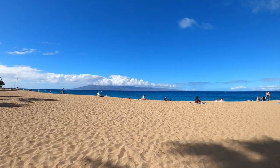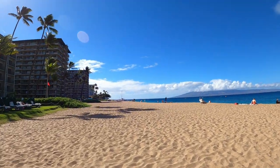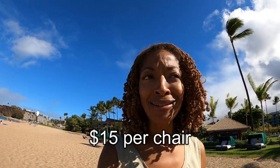Oh, the other day my husband and I came out here on the beach and we wanted to get some lawn chairs so that we can relax. And we had to rent the lawn chair, so that surprised me because I thought that you could just grab one and have a seat. Well, you could, but they do charge you. And it was like $30, I think.